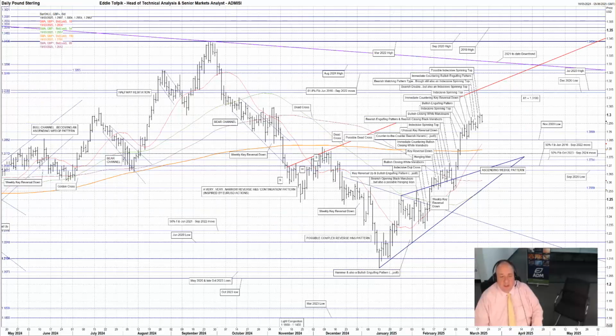Cable, aka sterling against the US dollar. A possible higher indecisive spinning top yesterday. It was the highest high and highest close since November last year. Overhead, we still have the secondary hard to reach target X1 up at 131 even for the breakout from the recent dark blue ascending wedge pattern.